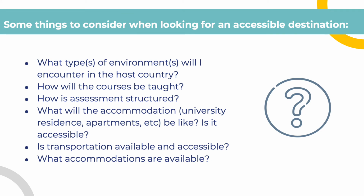Some things to consider, however, when looking for an accessible destination are: what type of environments will I encounter in the host country? How will the courses be taught? What will the accommodations be like? What about transportation? Is it accessible? Is it public? Will I need my own car, or will I need to organize something? What types of accommodations are available?